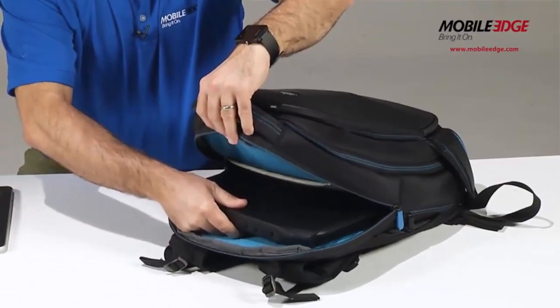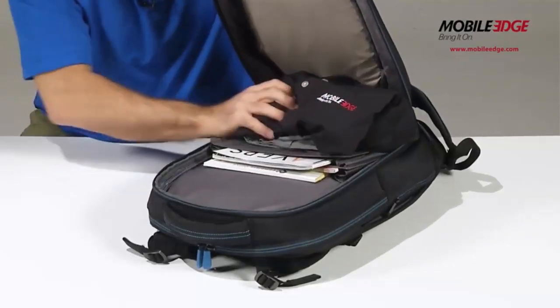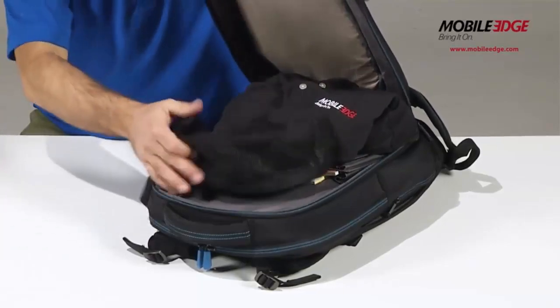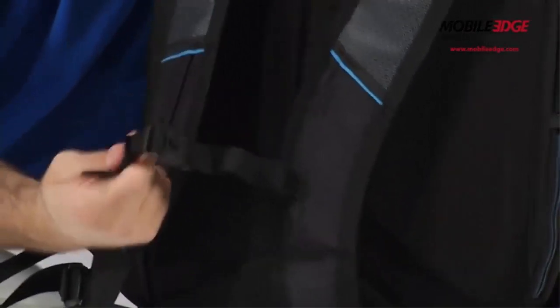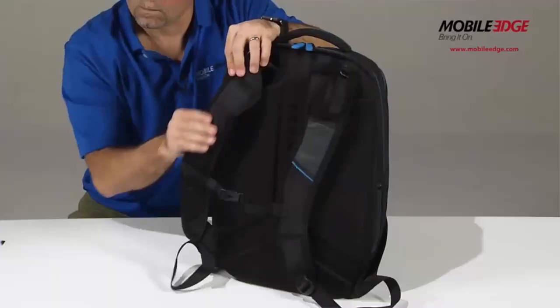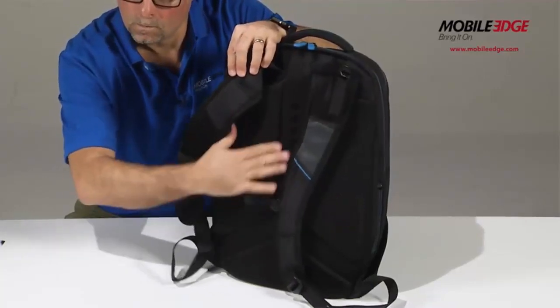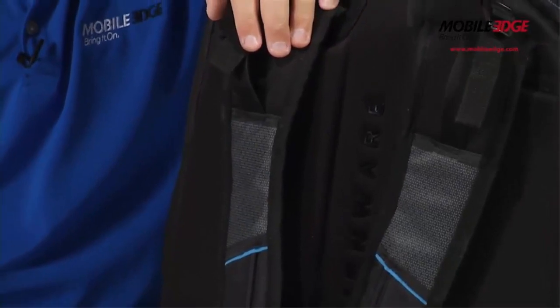Dedicated compartments for your laptop, tablet device, gaming accessories, magazines, USB, or flash drive, and more. Adjustable and reinforced non-slip padded shoulder and chest straps reduce pressure on your shoulders and back while distributing the weight of your gear. And a custom padded air mesh back panel designed to ensure your carrying comfort.